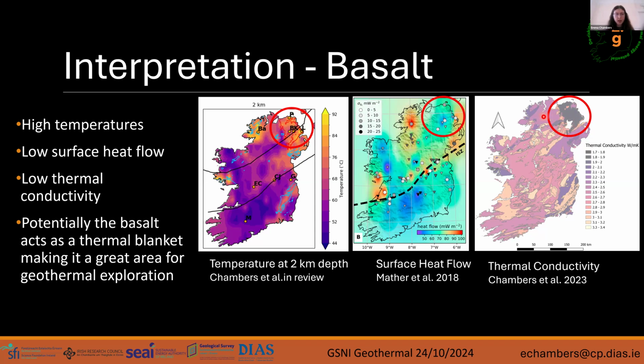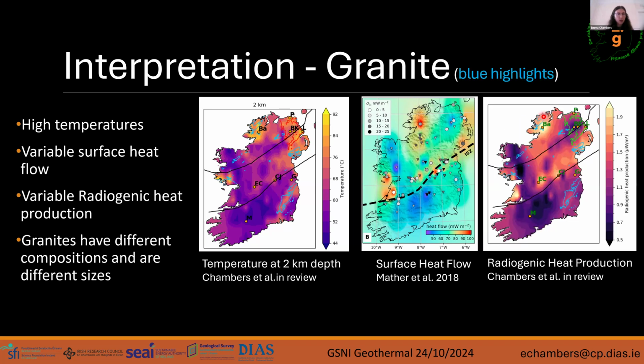So what we think is potentially happening is that the basalt is acting as a thermal blanket, trapping that heat that's rising from the mantle beneath this basalt layer, and therefore this would make it a great region for geothermal exploration. And I think new projects are starting to actually investigate drilling, like the Gemini project that's coming up.